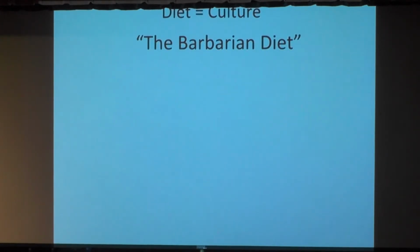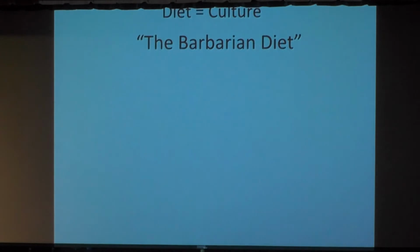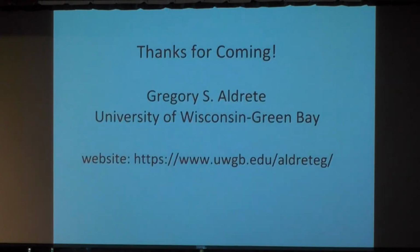Take a guess. Red meat and? What else do you get from animals that produce meat? Cheese, and what do you drink if you're a barbarian? Beer. So, red meat, cheese, and beer.